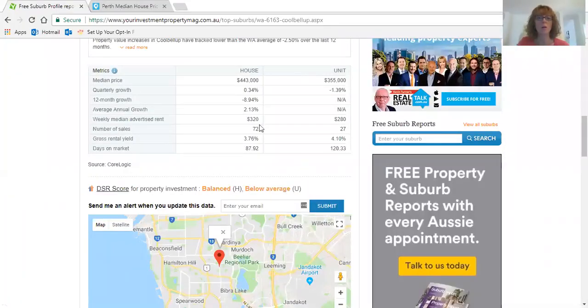So to alleviate this stress, firstly, before you even buy, you want to make sure that you're buying in a suburb where houses aren't taking too long to sell. But how do you find this out? Well, you can talk to agents, you can monitor the market yourself, but I'm going to show you a quick and easy way of finding out exactly how long houses are taking to sell in your particular suburb. So I'm going to share my screen with you and show you a couple of different websites to go to.